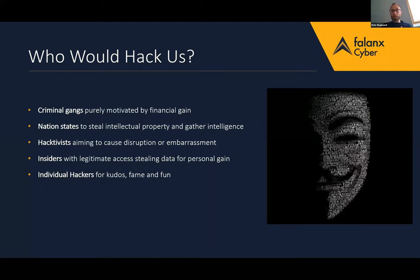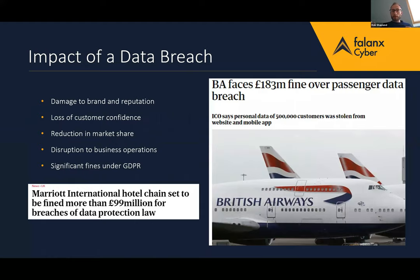And the impact of a hack. So first thing is damage to brand and reputation. So if you have to go out to your customers and clients and say, we've been hacked into, we've lost all of your personal details, your email address, your passwords, perhaps even your ID scans, your passport scans, if you had to provide that for them. Really sorry about that. Massive impact on your brand and reputation. That customer's probably going to leave you. New customers aren't going to come to you, etc.